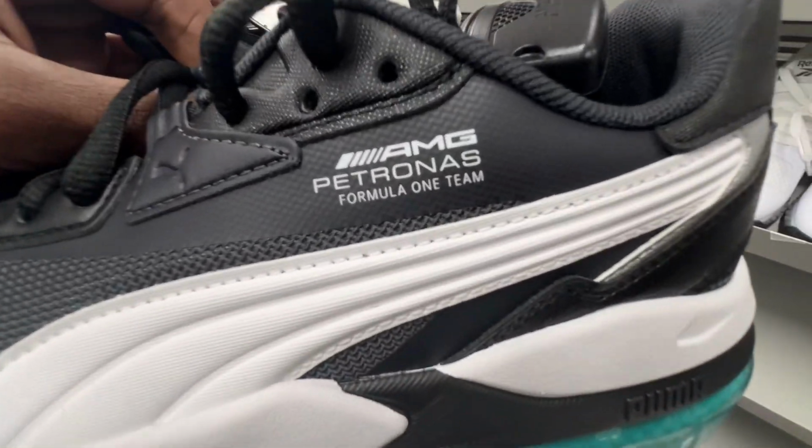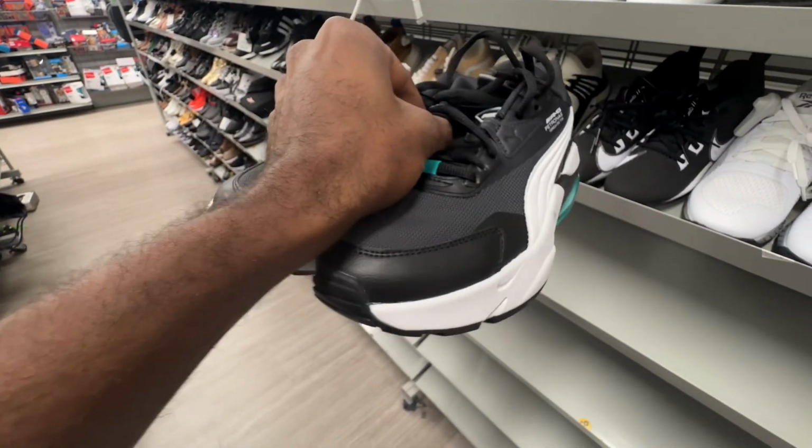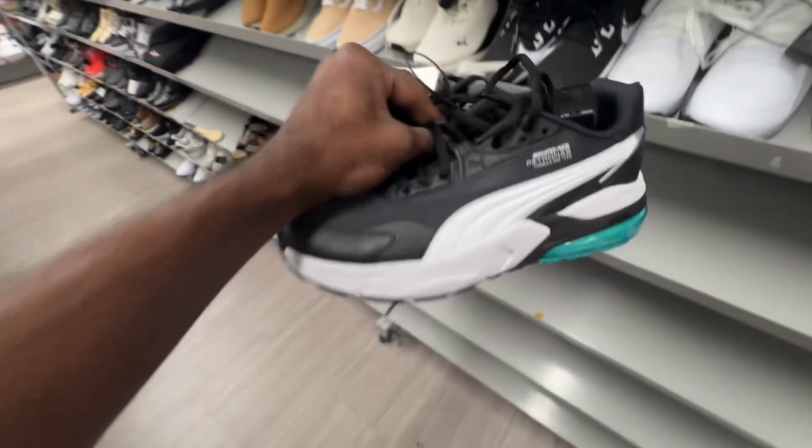Y'all do have some more of those AMG Puma collab sneakers in here, but in a different silhouette. Yeah, I know we found them in that low cut running shoe, but then I got one with a little height to it as well. Sitting over here, 7.5 for 40 bucks, Sneak Crew. Y'all can see they got the Mercedes-Benz logo in the back.